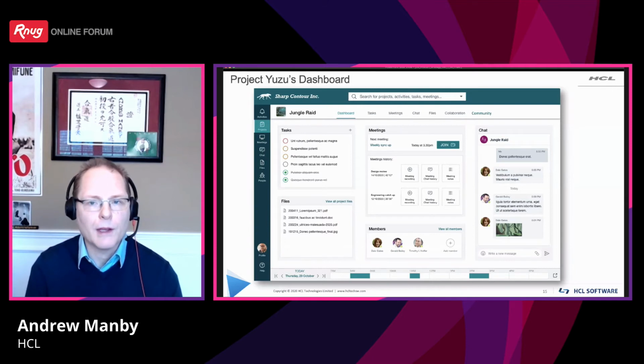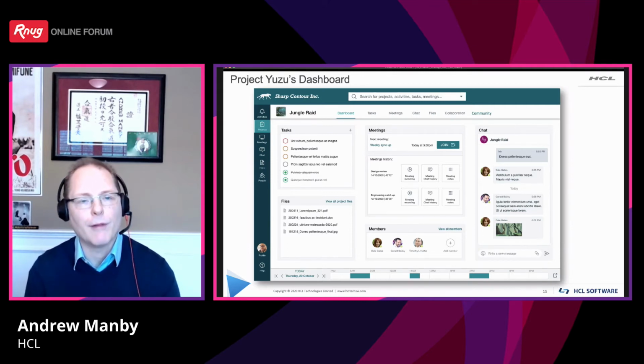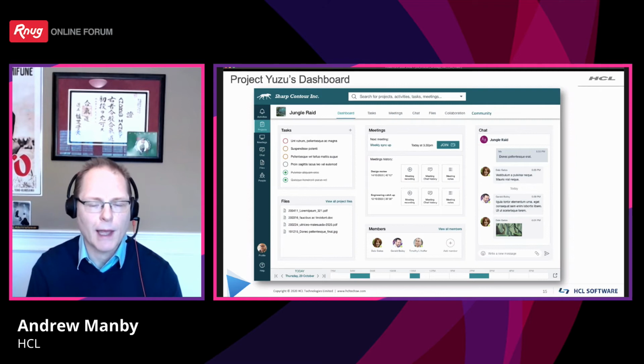So this is an example, a screenshot of what Project Yuzu could potentially look like. Down the left-hand side, you'd have access to your mail, your projects, meetings, and chat. Essentially, we're not organizing something here by an individual component like a meeting or a task or a file or a community or a collaboration. The idea is that we would organize it by a concept, by the activities that you can be involved in every single day. I know for me, I'm involved in multiple projects through any given week or any given day or any given month. So I want to be able to see all the projects I'm involved in.